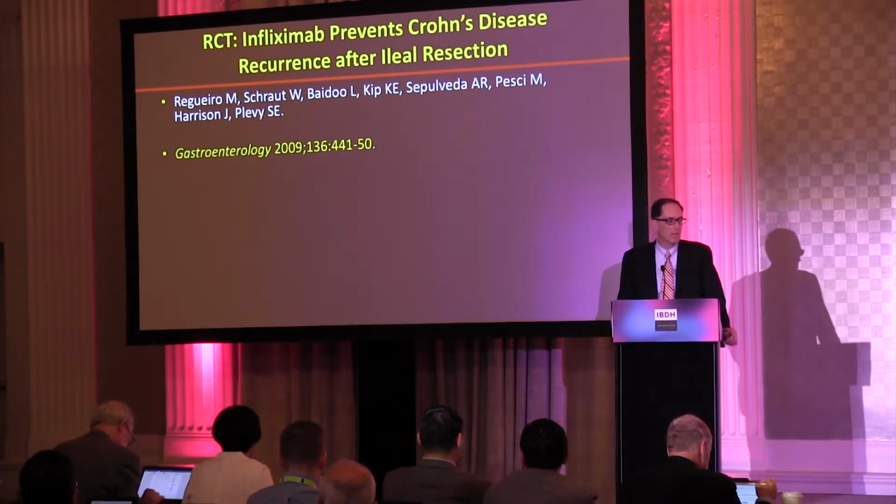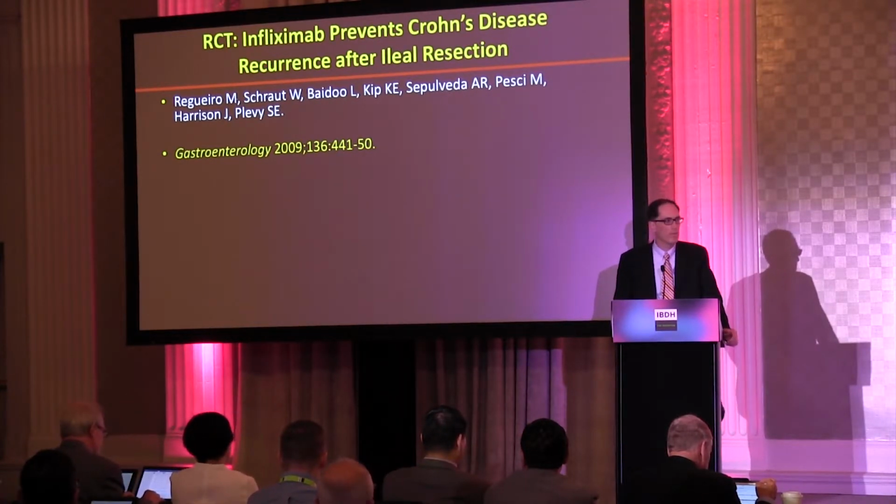The second is to look at the placebo rates on this chart. Many of the treatments that we have pre-anti-TNFs didn't differ, even azathioprine and 6-MP didn't differ much from placebo. Well, what about the anti-TNF? In 2009 in Pittsburgh, we put together this small study of 24 patients, half of whom were randomized to infliximab after surgery, half to placebo.